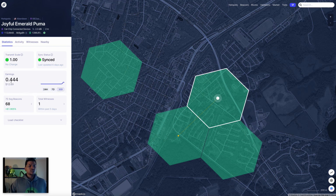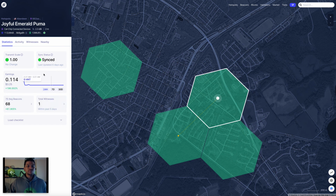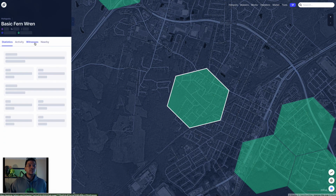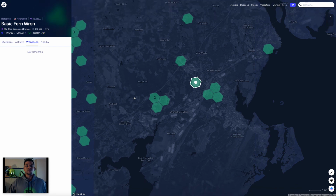And as you can see so far what it's been earning, this one does better. In the last 30 days, this one is performing better because this hotspot is not relayed, and it is doing its witnessing. But as for this hotspot, it is relayed. Now check its earnings. It's damn near cut in half. So that is the difference between a relayed and not relayed hotspot. It's not for everybody, but I'm just saying, go through the processes to make sure that your hotspot is not being relayed.